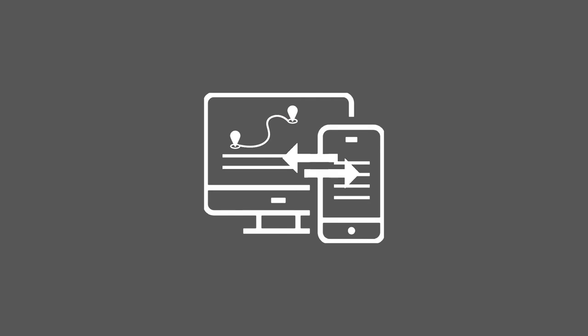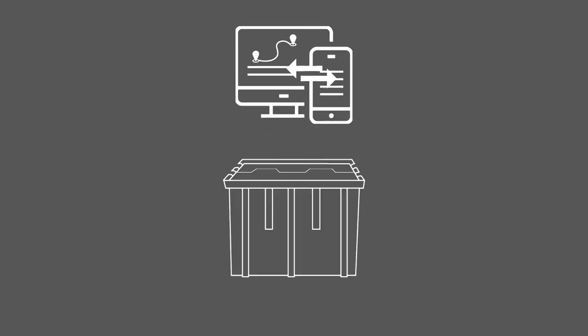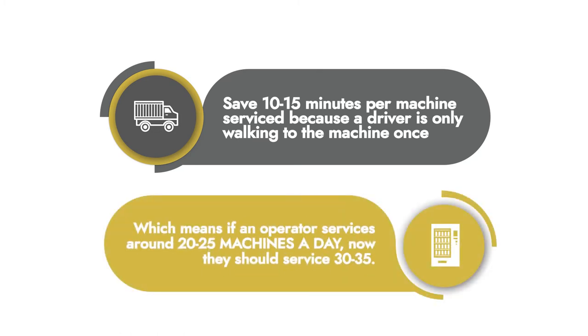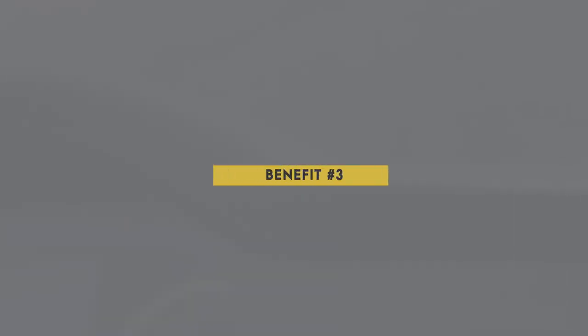Save time. A VMS allows operators to prep exact product totes ahead of time in a process called pre-kitting. Pre-kitting saves 10 to 15 minutes per machine serviced, as drivers only have to walk to a machine once. Which means if a driver serviced 20 to 25 machines a day, pre-kitting helps them service between 30 to 35 machines a day.